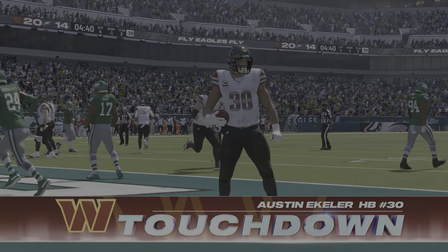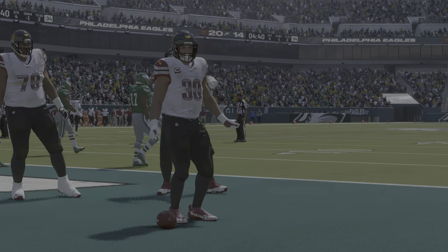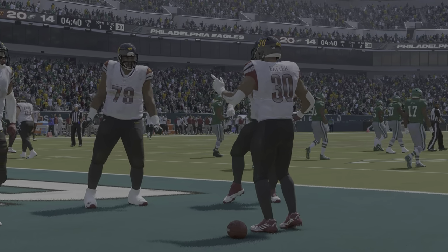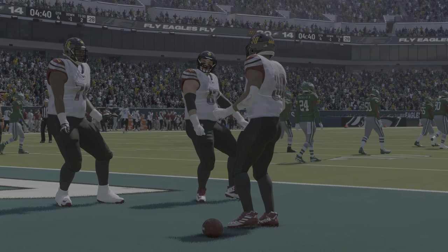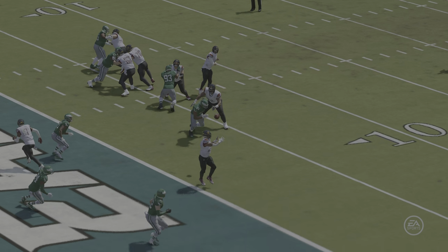And this is taken in for a Washington touchdown. Austin Eckler. He scored on the ground and through the air. And the Commanders have broken this deadlock and have taken the lead here in the 4th.